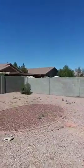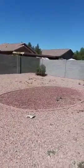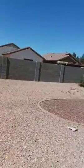And then lastly, let's take a peek at the yard. Very nice sized backyard with no 2-story homes around it. It's all single level homes around you. So very, very good privacy. It's done in desert landscaping right now, but there is a little circle here that would be great for turf or for grass, and really just whatever your ideas are with it.